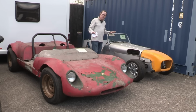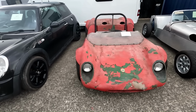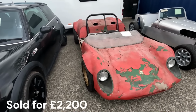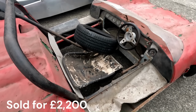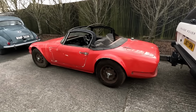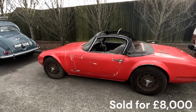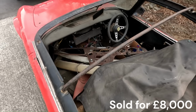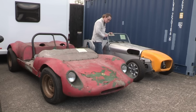Right, the lot I'm interested to talk to you about is this one, which is this unfinished Caterham Super 7 kit. It's one of three sort of unfinished projects that are available in this auction. There's also this Lotus 23B, which is unregistered, and elsewhere there's a Lotus Elan Drophead Coupe, which is an unfinished restoration. So if you're into your early Lotus cars, there could be a project here for you, but as we know, I do like a kit car.